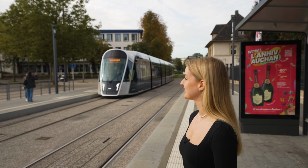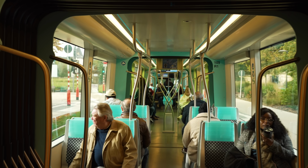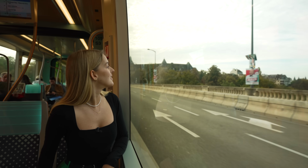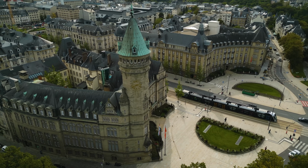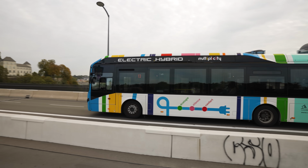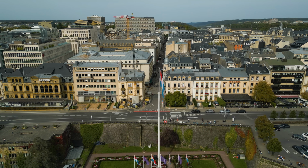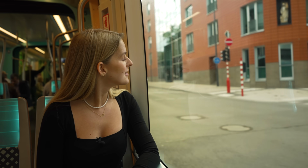This is the perfect time to start off our 24 hours in Luxembourg by jumping on one of these free trams, because all public transport here in Luxembourg is completely free. One of the reasons is to reduce the amount of cars that come into the city, and yeah, definitely done a good job of that. Yeah, I mean, the cleanest, calmest, nicest tram I think I've ever been on. Yeah. That was very nice.